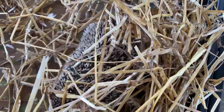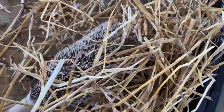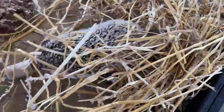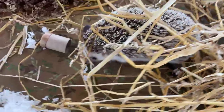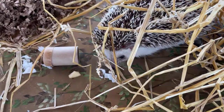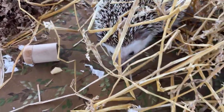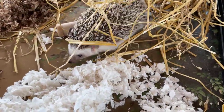Does she have an odor? She does have a little bit of an odor, but these guys do something cool that's called anointing. If she finds something that she likes the smell of, or maybe a plant that smells funny, she will actually chew it up or lick it, and then she'll create this foamy saliva, and she'll actually put it on her spines herself.